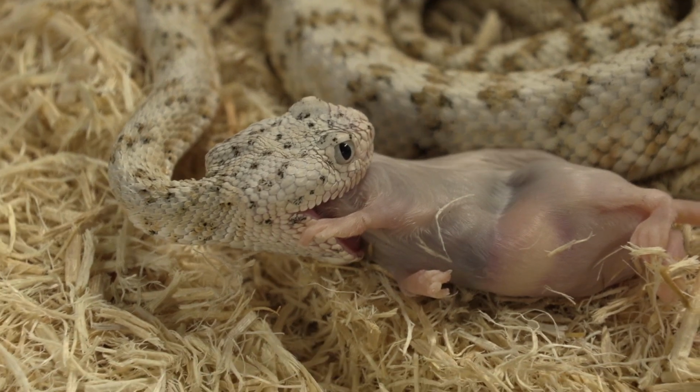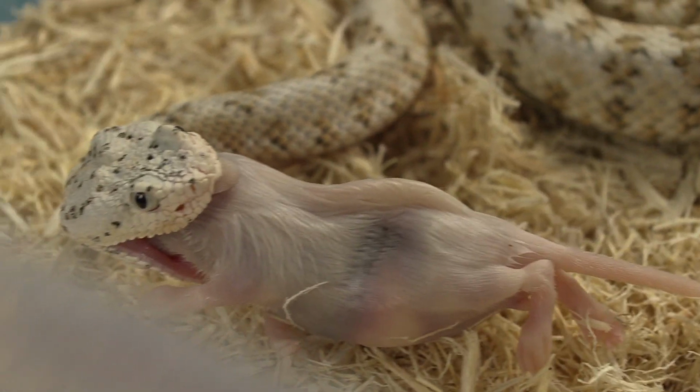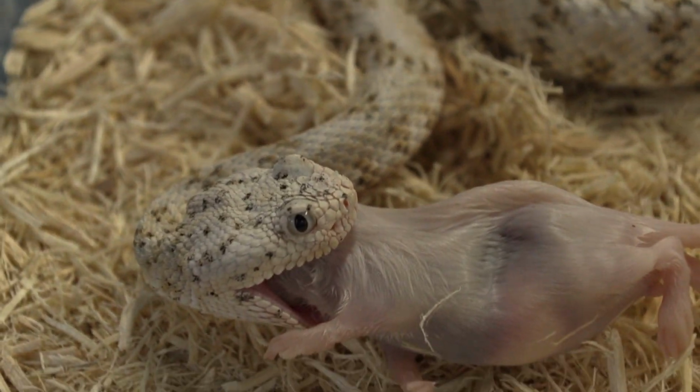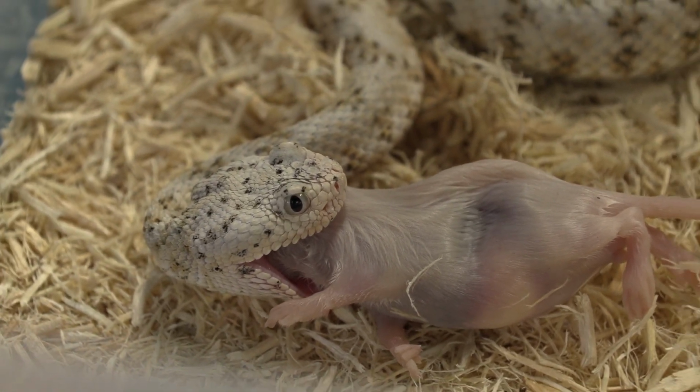But for the most part, we try to feed frozen thawed, and in this situation, we finally got these guys to start eating frozen thawed, which is great news because I don't have to go get live pinkies all the time. So now it's a lot easier for me to maintain these guys, and I don't have to get any cute little mousies.